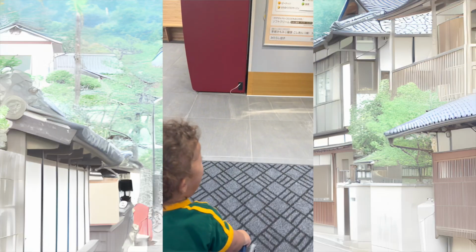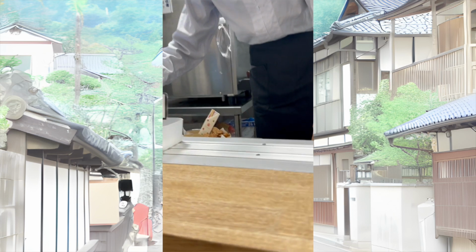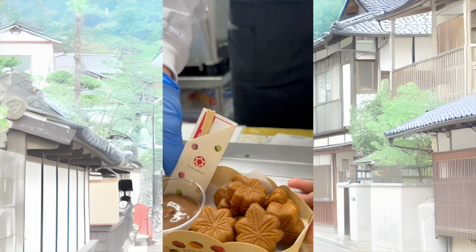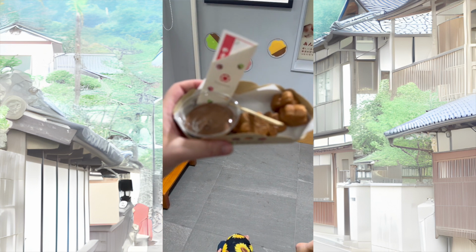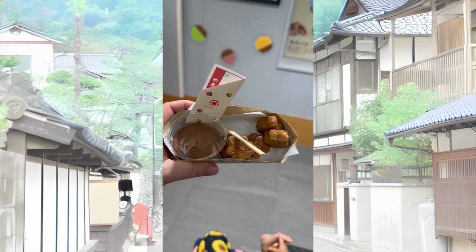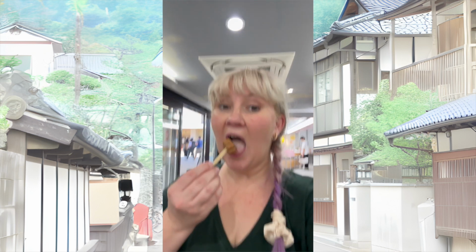And of course, us thinking about food woke our daughter up, so she was ready for it. We decided to try out these Momiji Manju custard drops, so you could pick out what custard flavor you want. So we want chocolate. And then you literally just dip the Momiji Manju into it and then take a bite. And it was really good.